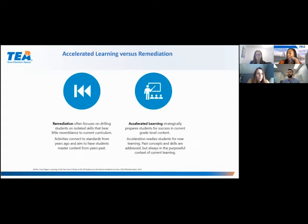When we talk about just-in-time intervention, we're really talking about accelerated learning versus remediation. So remediation often focuses on drilling students with isolated skills that really don't connect to the learning that is about to happen. They connect to standards before, and it may be hard for students to understand, why am I learning this now, and how does this connect to what I'm about to learn? And it doesn't create this cohesion where students are able to use the information quickly and then move forward in the appropriate grade level. Accelerated learning is really about strategically preparing students for success in current grade level content.